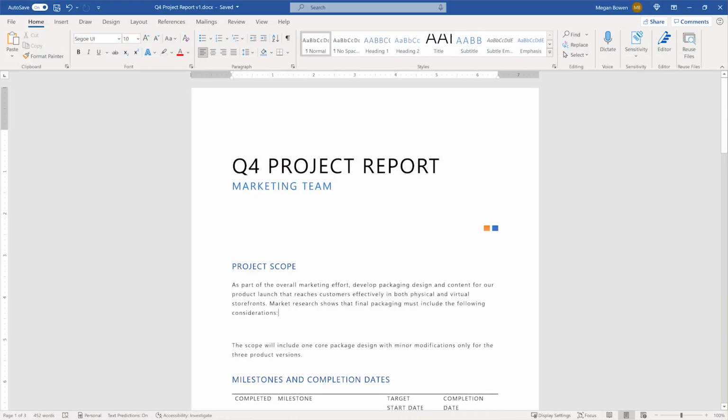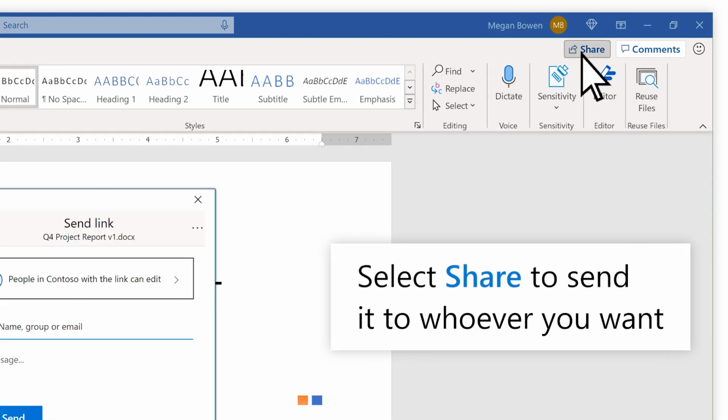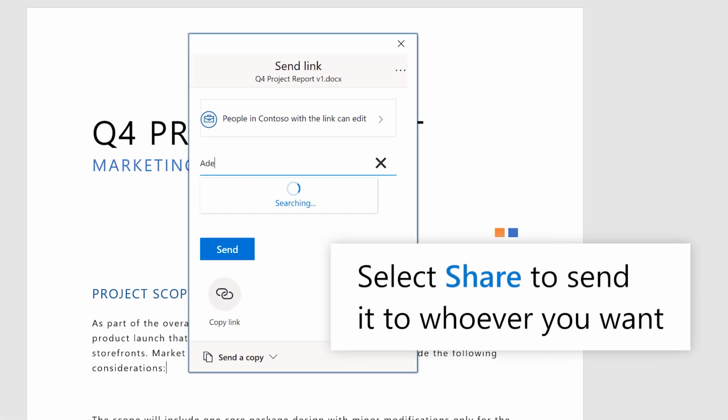Need to share it with more people? Select Share and send it to whoever you want.